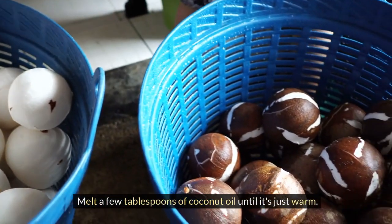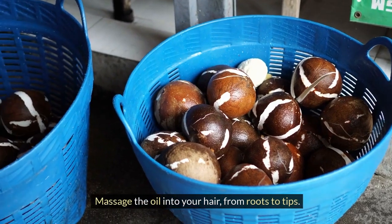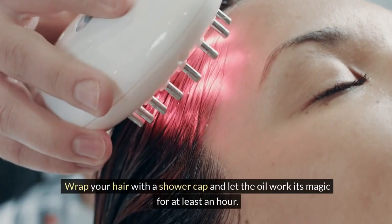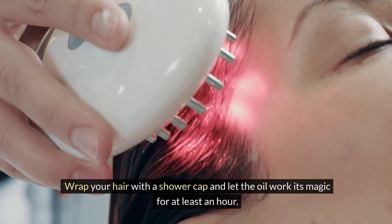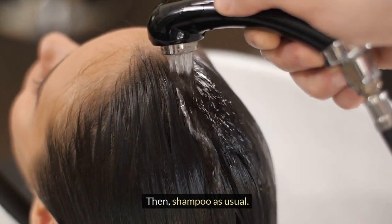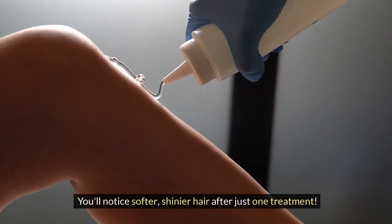Melt a few tablespoons of coconut oil until it's just warm. Massage the oil into your hair, from roots to tips. Wrap your hair with a shower cap and let the oil work its magic for at least an hour. Then, shampoo as usual. You'll notice softer, shinier hair after just one treatment.